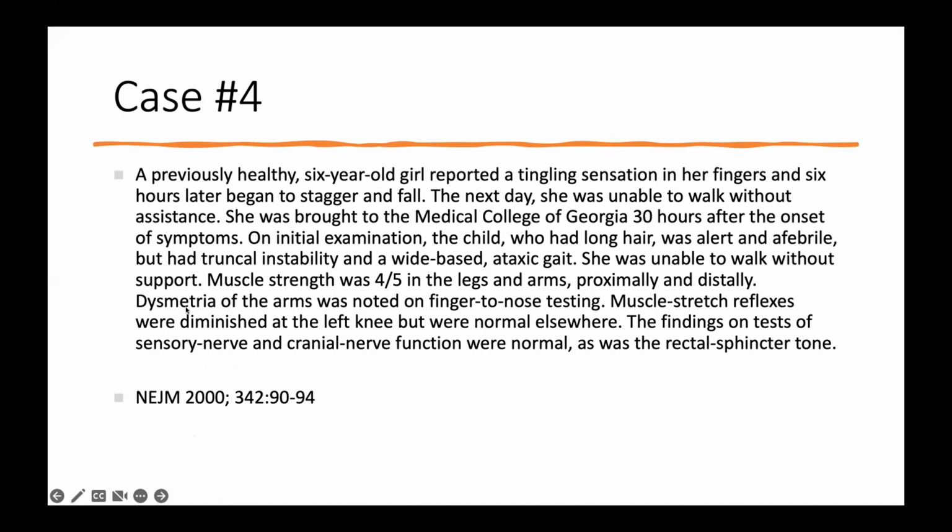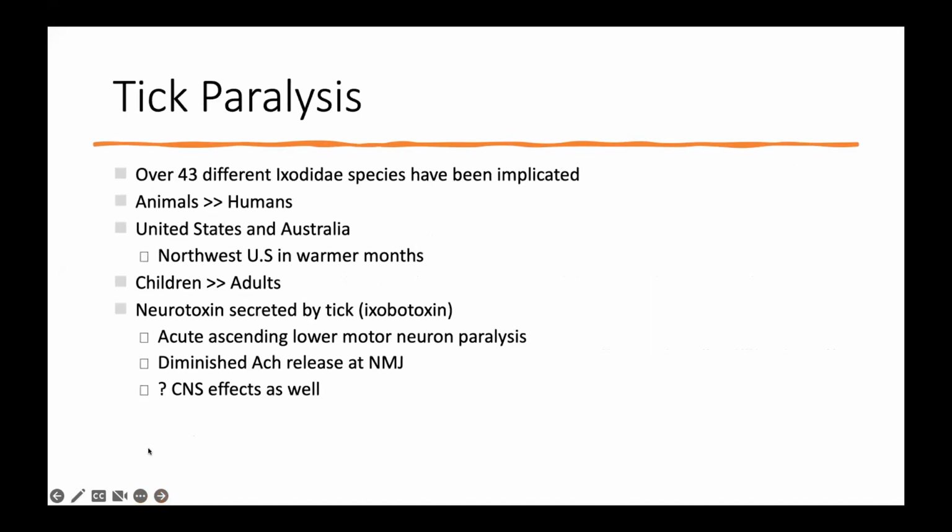I'm not sure if this case or the case that I actually heard about at MCG was actually diagnosed on MRI. And what was diagnosed on MRI? They found the attached tick on MRI. Real expensive test to replace your physical exam. But this is actually tick paralysis. There are 43 different Ixodidae species that have been implicated.